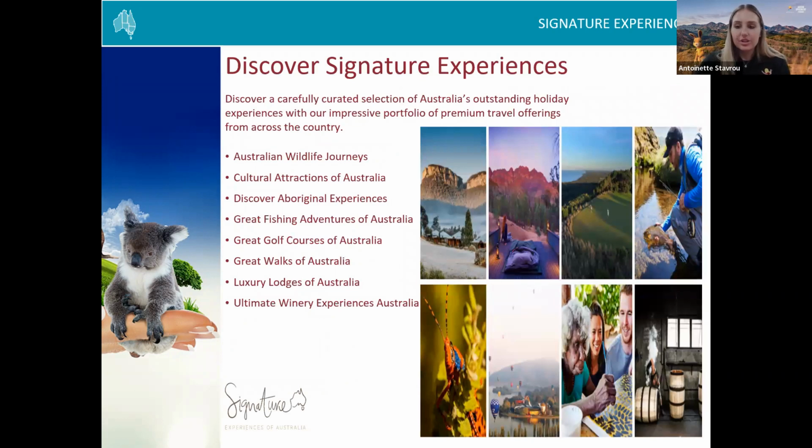And then I also just wanted to touch on our signature experiences. I'm not sure if a lot of you know about these. We've partnered with the industry to develop signature experiences of Australia. It's a program which packages and promotes Australia's outstanding tourism experiences within a variety of niche areas and special interest categories. So they're very carefully picked. They are quite niche, quite luxury in these incredible destinations in Australia, which usually most people don't get to go to in their lifetime, but if you do, it is absolutely insane, especially the luxury lodges of Australia. They're spectacular.